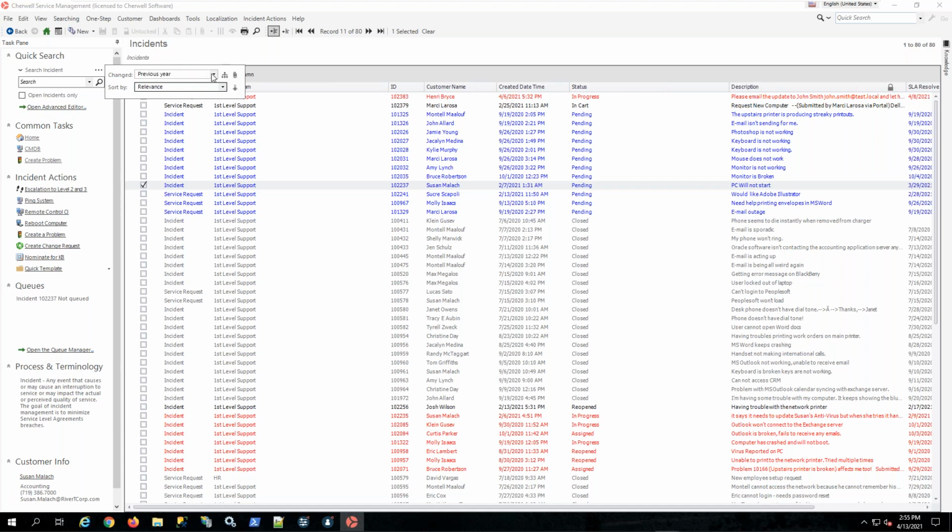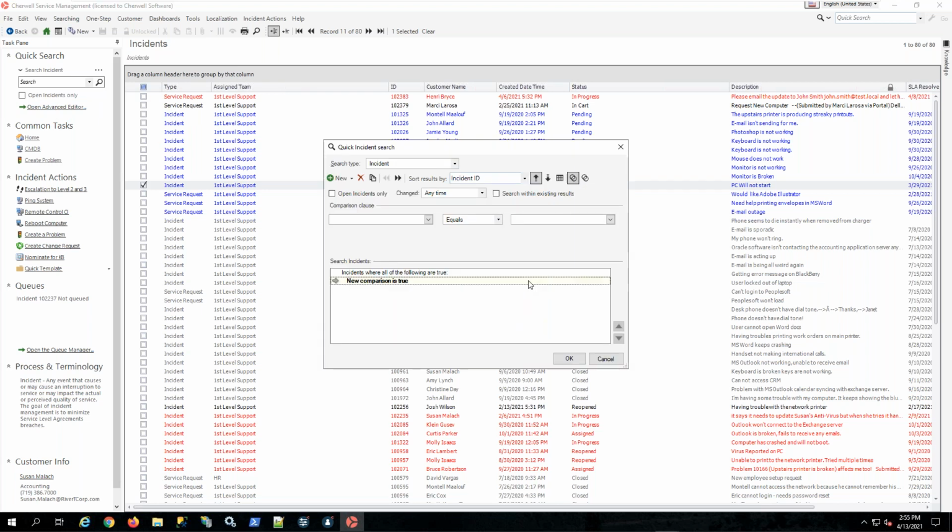If I don't want to go with one of the predefined though, then my best bet is to come over here and click the advanced editor and start building a custom search where I define what the date time parameters are.